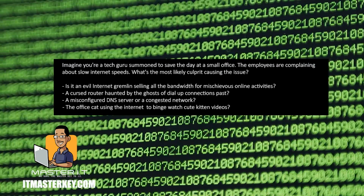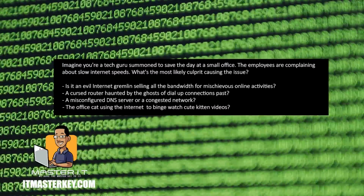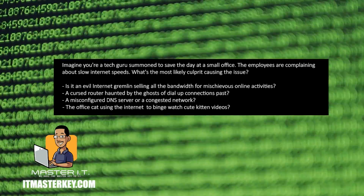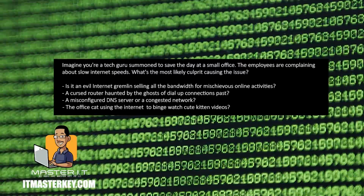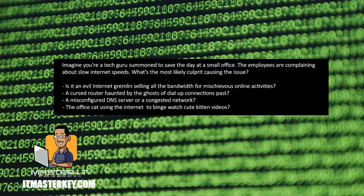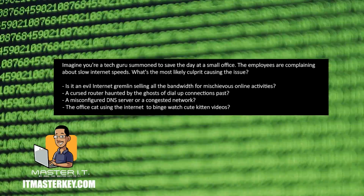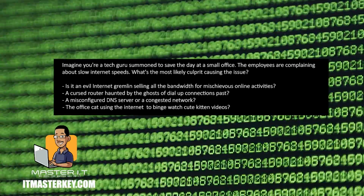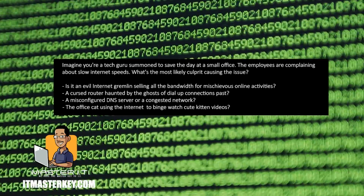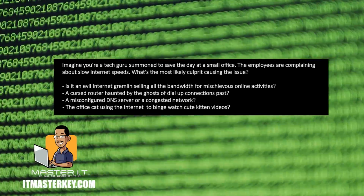Imagine you're a tech guru summoned to save the day at a small office. The employees are complaining about slow internet speeds. What's the most likely culprit causing the issue? Is it an evil internet gremlin stealing all the bandwidth for his mischievous online activities? A cursed router haunted by the ghosts of dial-up connections past? A misconfigured DNS server or a congested network? The office cat using the internet to binge watch cute kitten videos.